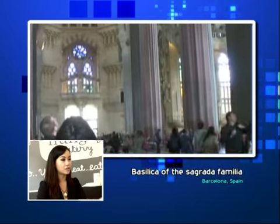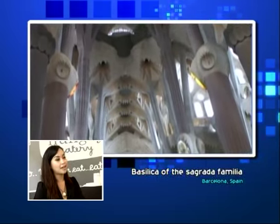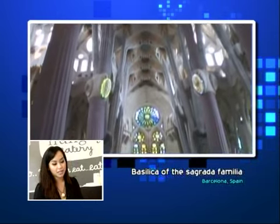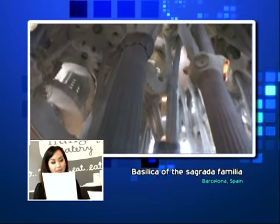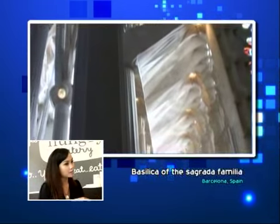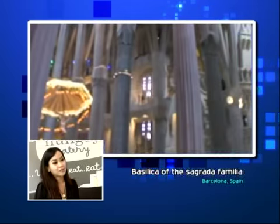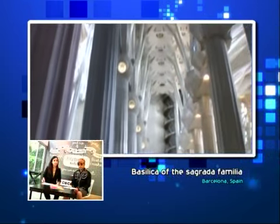But you can see in the church itself, there are three particular facades: the Nativity facade, the Passion facade, and the Glory facade. It's very Christian, as you can tell. The architect himself was very Christian, very traditional and very passionate about his beliefs. Over time you can see lots of his techniques and trademarks, and that's naturalism. Gaudi incorporates lots of his natural style, especially in the Nativity facade, where you see a lot of nature incorporated into all the art and the bas-reliefs.